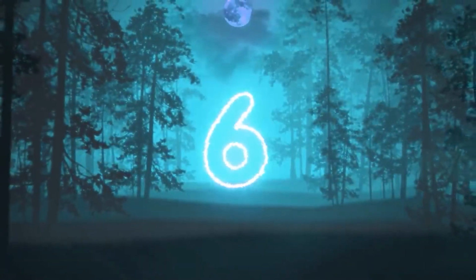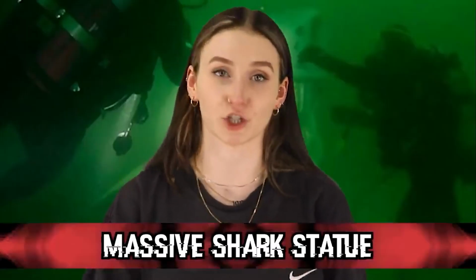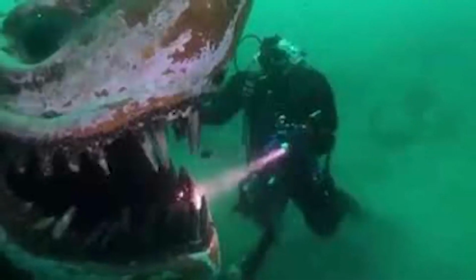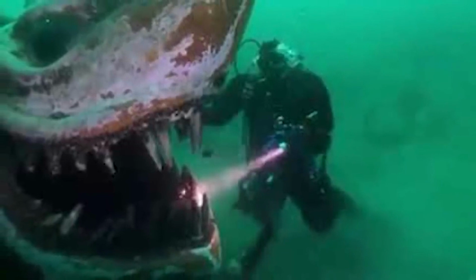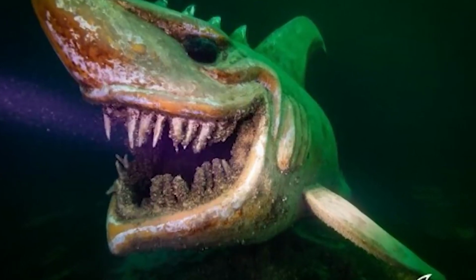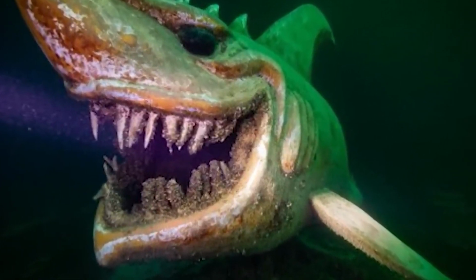In our 6th spot, we have the massive shark statue. So it appears as if divers enjoy giving other divers heart attacks. This time, someone placed a giant shark statue underwater. Holy, if I saw that thing, I legit would have a heart attack, or I'd probably just choke on the water and drown. The shark can be found in Lake Neuchatel in Switzerland. This is 10 times scarier than Jason. Like at first glance, it looks real.